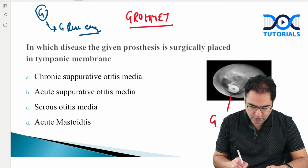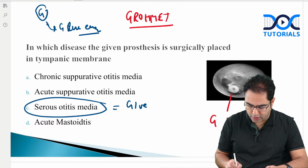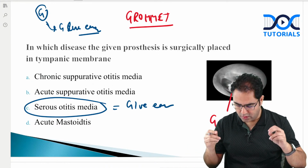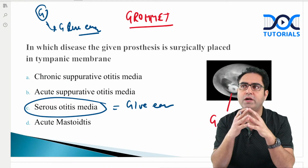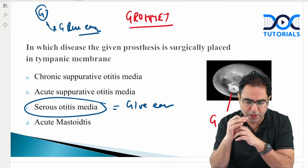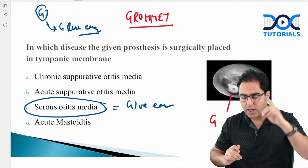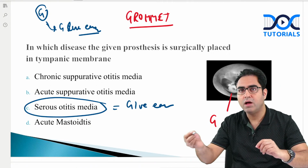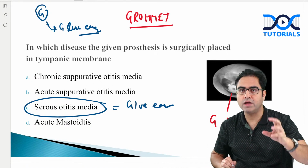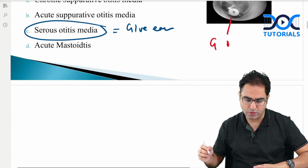So it is serous otitis media, also called glue ear, beta. Am I clear? G for grommet, G for glue ear. Grommet is required for glue ear, and glue ear is also called serous otitis media. The picture in front of you is a grommet, and a grommet is always used in glue ear. The other name of glue ear is serous otitis media.